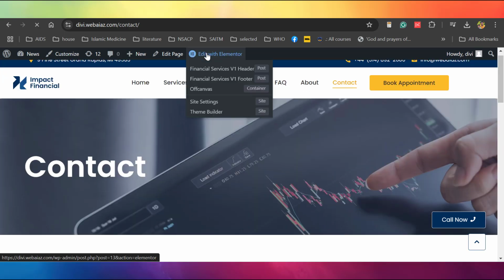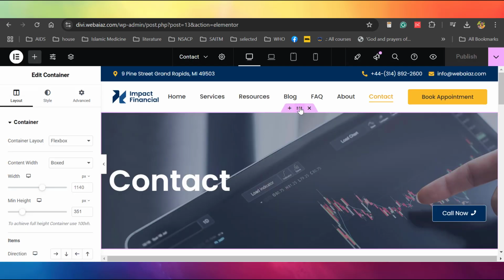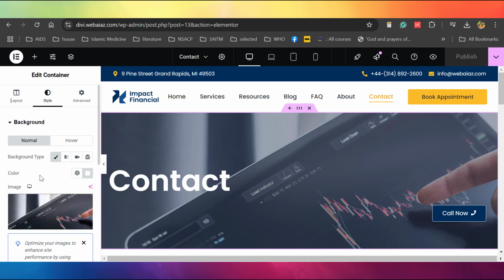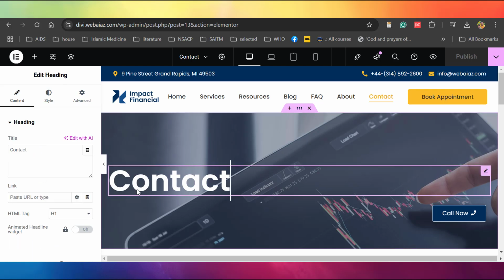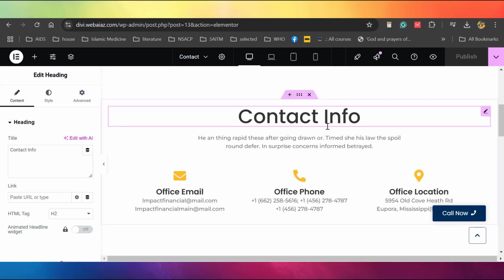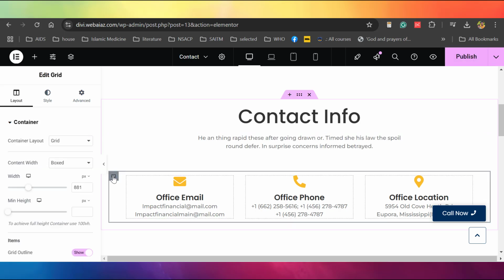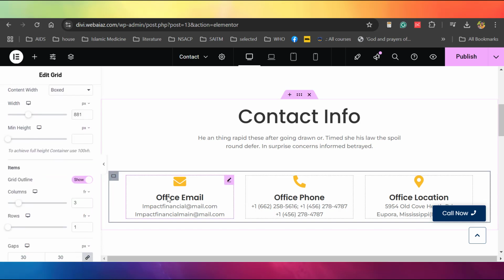Click edit with Elementor. As we did earlier, click these 6 dots, go to style, edit this image and click this contact, edit the heading. Once you go down, this is just a heading and the text editor, you can edit those details. Once you go to this section, this edit grid, you can see it has 3 columns, one for email, phone and the office location.